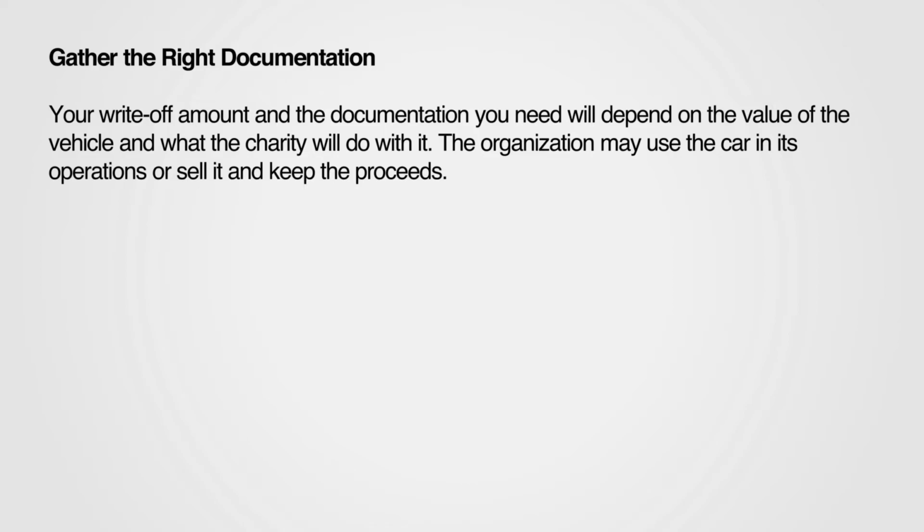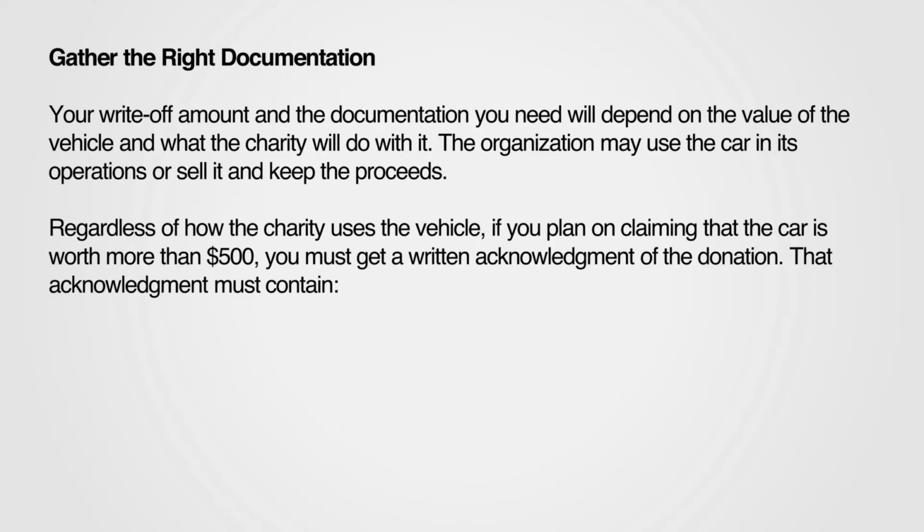Gather the right documentation. Your write-off amount and the documentation you need will depend on the value of the vehicle and what the charity will do with it. The organization may use the car in its operations, or sell it and keep the proceeds. Regardless of how the charity uses the vehicle, if you plan on claiming that the car is worth more than $500, you must get a written acknowledgement of the donation.